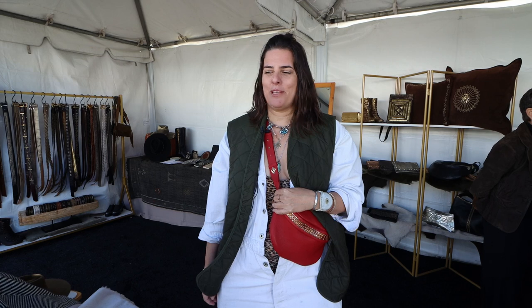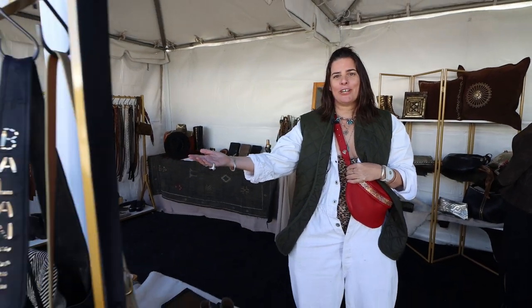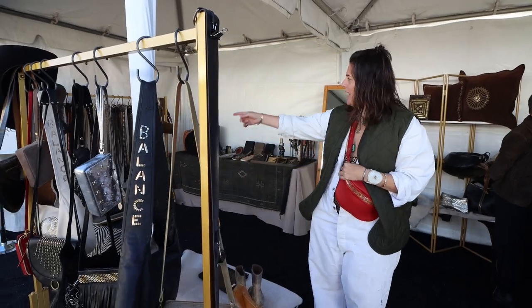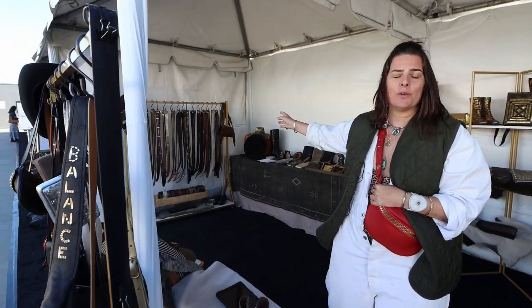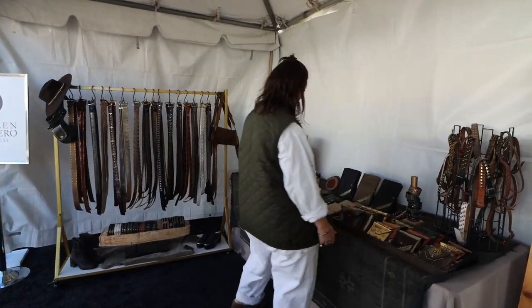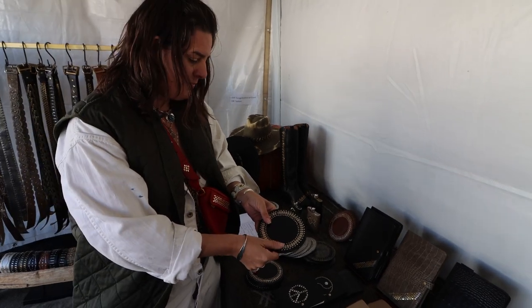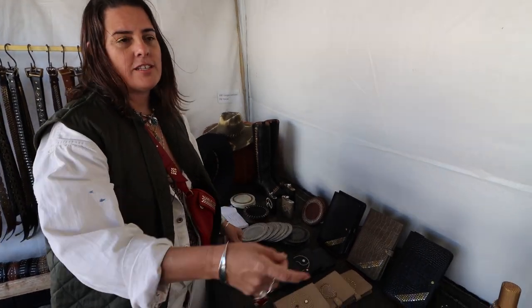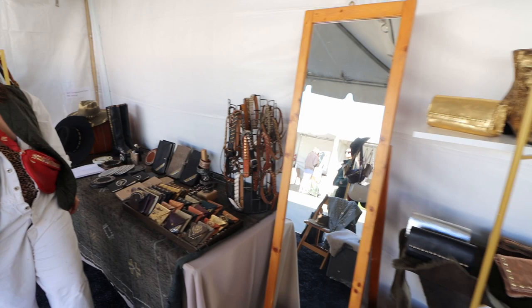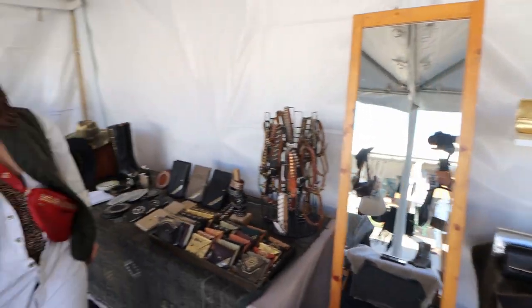Hi, I'm Jen. I'm here with Kaleen Cordero. We handcraft all these beautiful leather goods, beautiful handbags, our studded belts, unisex for men and women. We have our gorgeous notebooks, our coasters for the home, really artisanal, all of our pillows for the home as well, keychains for your new hot rod.